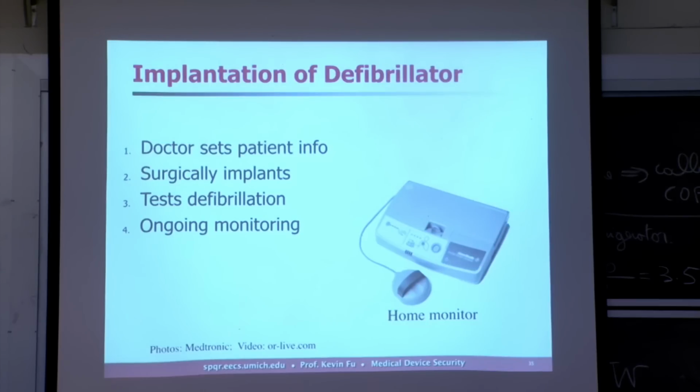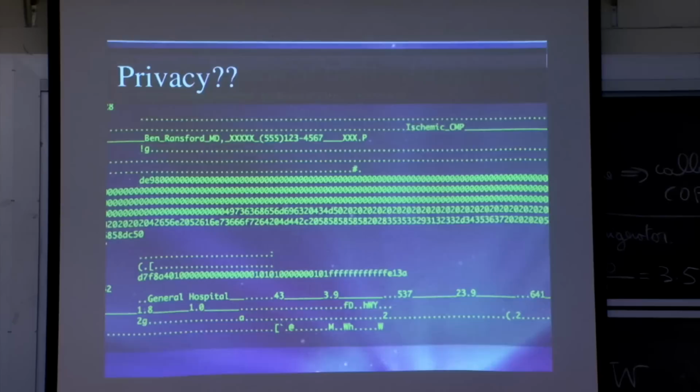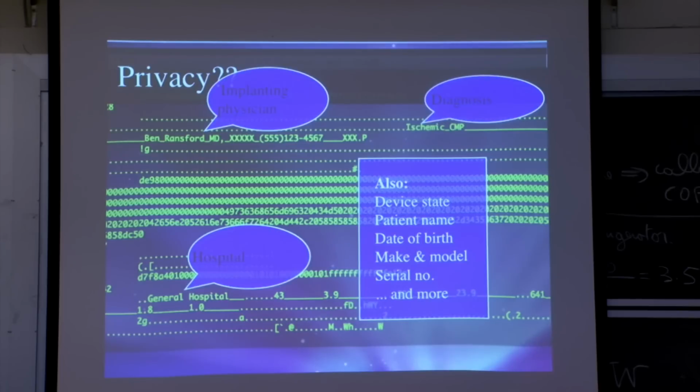So we had a team of students from several universities get together, and I gave them one of these defibrillators and an oscilloscope, and they kind of went off into a cave for about 9 months. And they came back and they said, look what we found. This is a screenshot of the communication between a device and the programmer. And what you can see is, first of all, it's in the clear. There's no cryptography, at least none that we could find. You'll find inside here the name of the implanting physician, the diagnosis, the hospital, basically a complete electronic health record. This is an older device from about 10 years ago, but that was the state of the art about 10 years ago. There didn't appear to be any use of encryption, at least for the privacy of the health information.